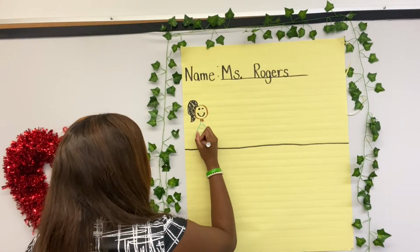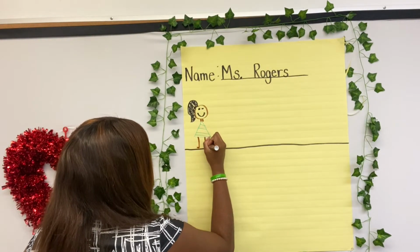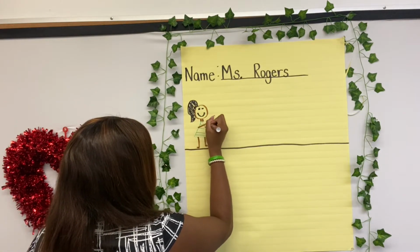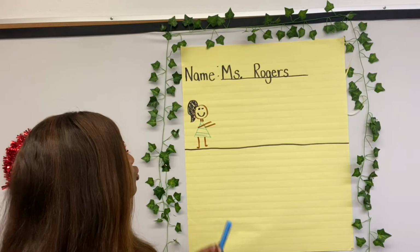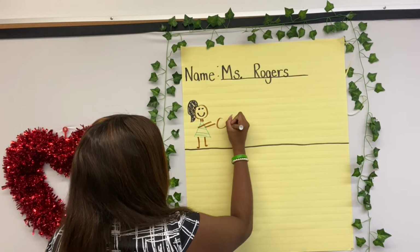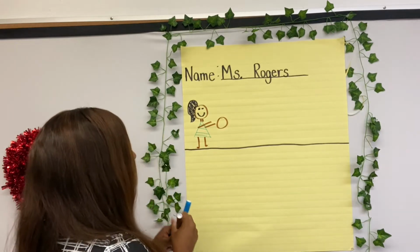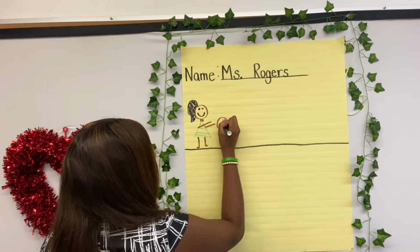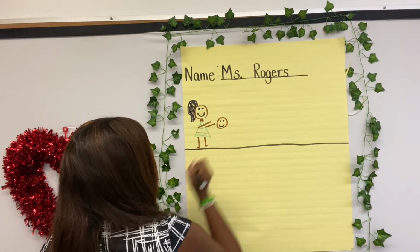And now I'm gonna put my legs and my feet, my arms, it's gonna be stretched out because I'm doing my cousin's hair. So now Miss Rogers is gonna put her cousin in a chair. So this is her cousin. And I know that my cousin's gonna be so happy that I'm doing her hair. So we put smiley faces because my cousin loves being around me too.